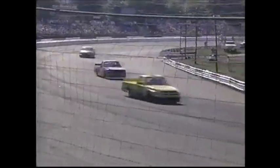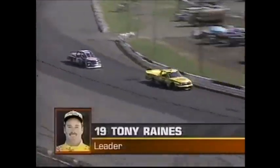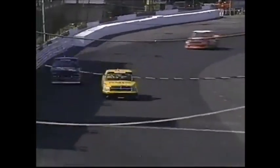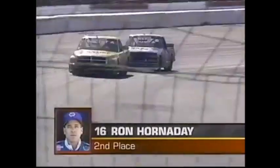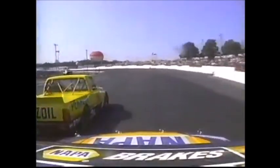He is going way wide, Hornaday is. You see that much? He's sliding it or skating off that corner. It was all over Tony Raines a moment ago, and now Tony Raines has got a bit of a cushion, a couple truck lengths. But Hornaday really is running quite a bit different line than Tony Raines. He's actually keeping his truck freer than Tony Raines right now. Tony Raines is trying to protect his groove a little bit, trying to protect the lead, whereas Hornaday's just trying to get some momentum going to get a look on the inside of Tony Raines.